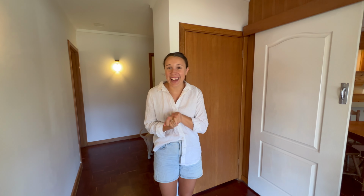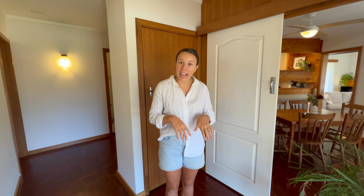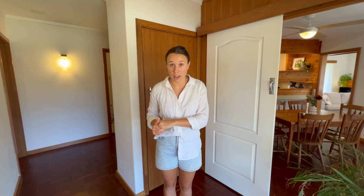So you are standing in my entryway. I bought this house last year in 2023. She's a 1968 beach house in Perth, Western Australia. I've been slowly chipping away at renovating it whilst also working full time. I want to share a bit of my renovation journey.